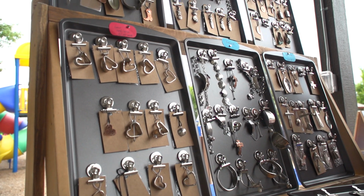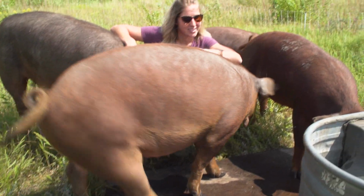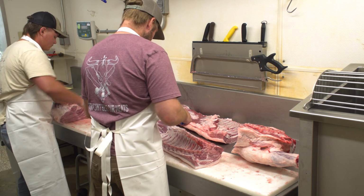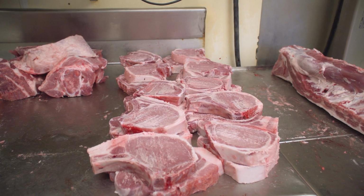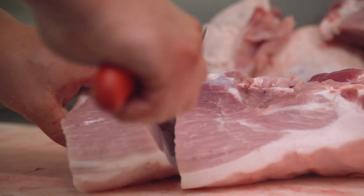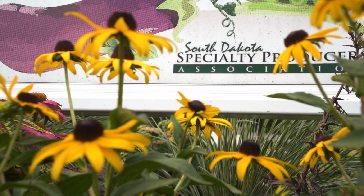If you're buying a quarter or a half or a full beef or hog, you're getting a higher quality product, and it seems like a lot up front, but if you sit down and really pencil out how much meat you're getting, you're getting a lot of meat for a lot less price than if you were to get that same volume from the local grocer.